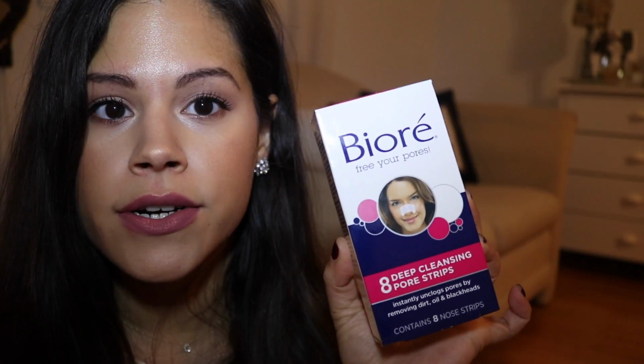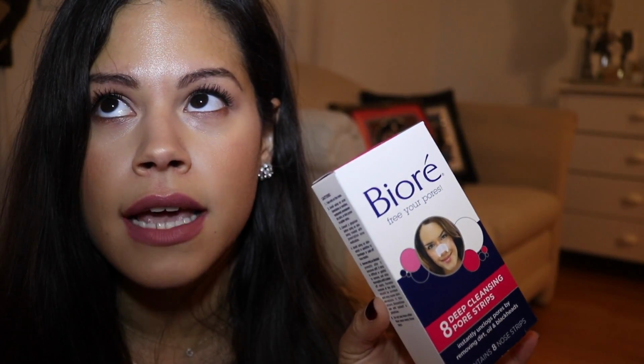clogged, whether it's makeup or just going outside and the toxins in the air. So I really rely on this to clean my pores. I use this, I want to say, 2 to 3 times a week. I'll do 3 times a week if I've been wearing a lot of makeup throughout the week and I really want a deep clean.